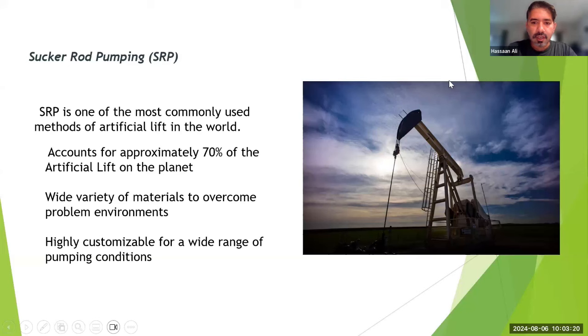That's why you see it as an icon of the oil and gas industry. It is used in different emblems and in different types of marketing material. It is very, very abundantly to be seen in the oil patch. And although it's not a new innovation, it has been around for almost a century.